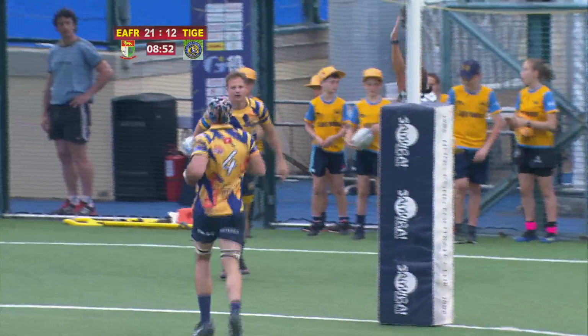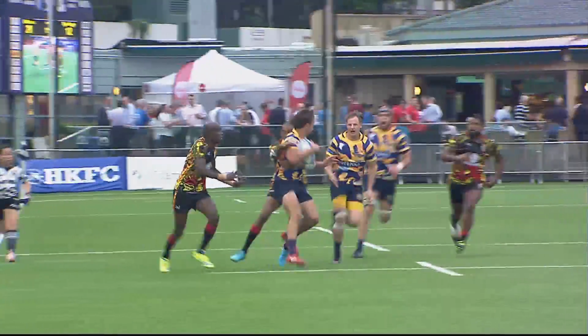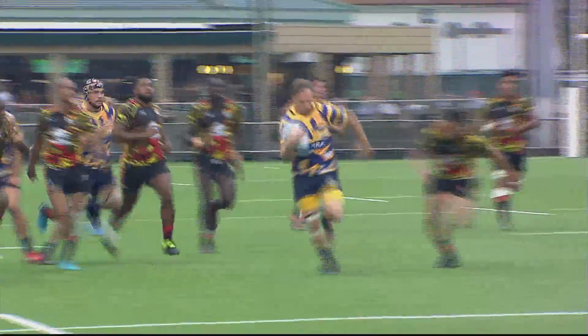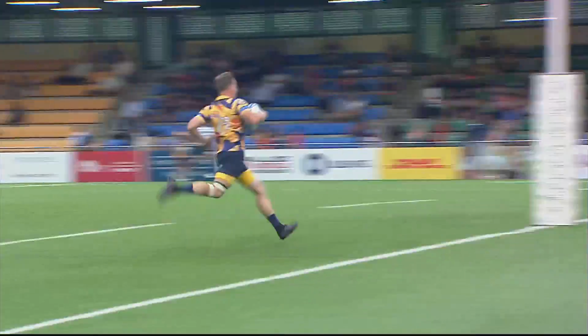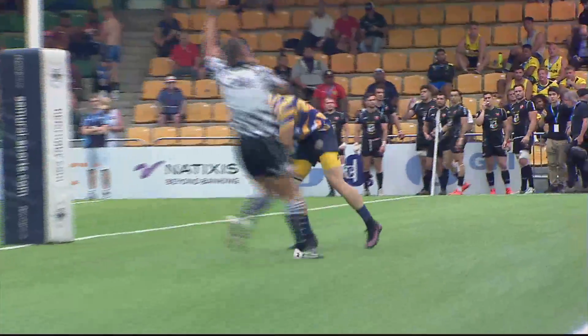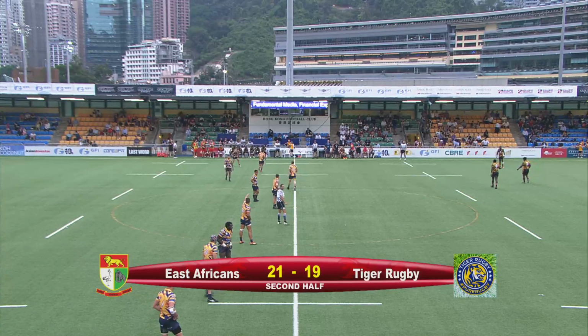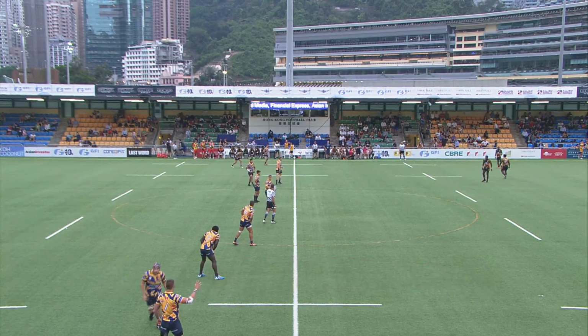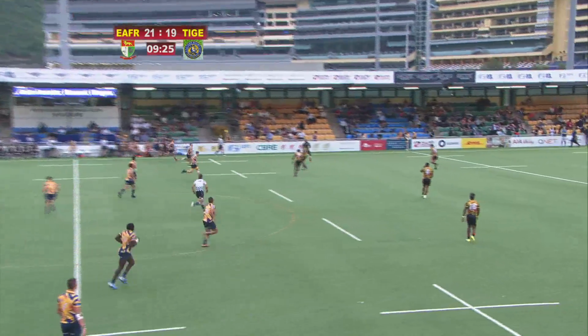Number 13 for Tiger Rugby, Liam Draycott, who in the team sheet suggested he'd played for Scotland at 7s, but he certainly had the pace on this occasion. South African born, and that with 55 seconds or 54 seconds on the clock. Liam Draycott, he's a rangy figure, very big long-legged man, and he took off down the paddock there, pinned the ears back, and fair play to him, took the opportunity, and it's game on here now with 40 seconds left on the clock. Tiger Rugby trailing East Africans by 2.